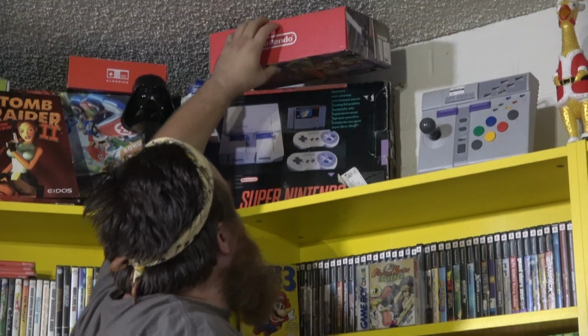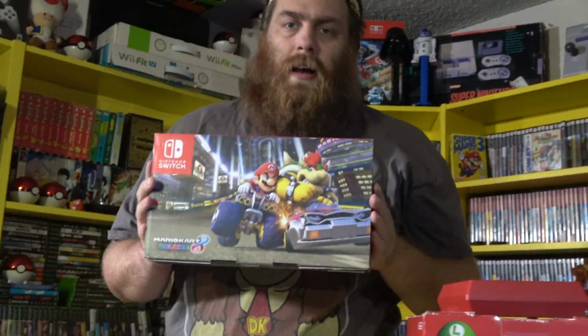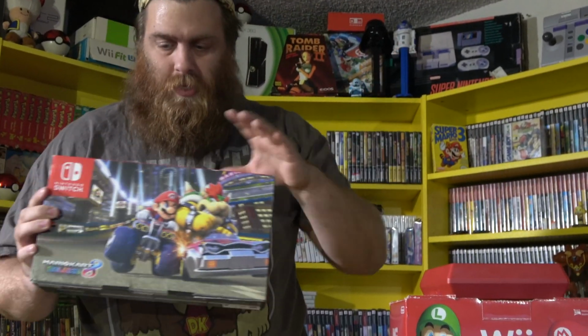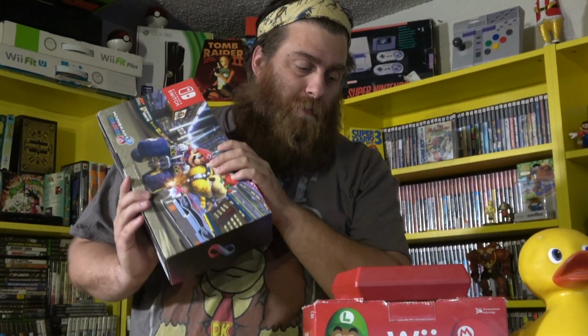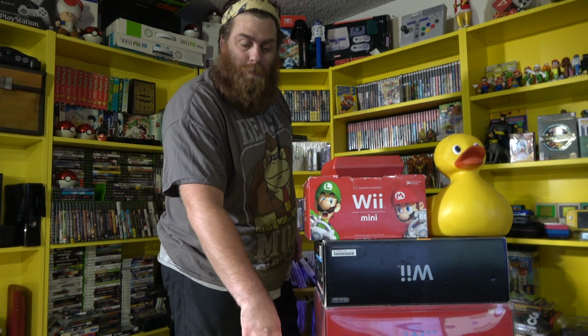So of course, my inbox Switch. It's the same thing as this Wii Mini box. I actually played the Switch, but I took it out of the box the day I got it, almost a year ago now. I got this on Black Friday last year, and I kept all the plastic, all the wrapping. One of these days when I buy a new Switch, I'll just put this one back in the box and have it completely boxed up on the shelf.